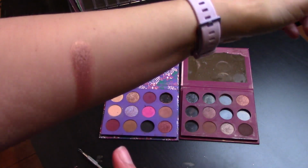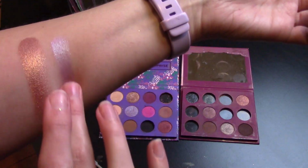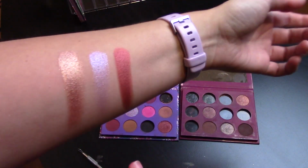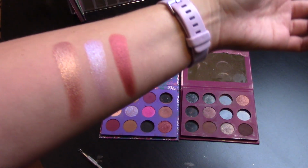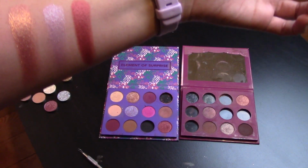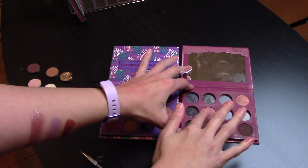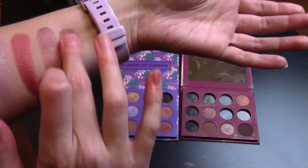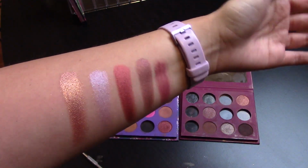That's sort of a beautiful rose gold. Again, ooh, that's gorgeous. Wow. My fingers and my arm are a little wet, so these are showing up a little bit more vibrant than they would otherwise, but this guy and this guy. Oh man, they all look so pretty when they're wet.